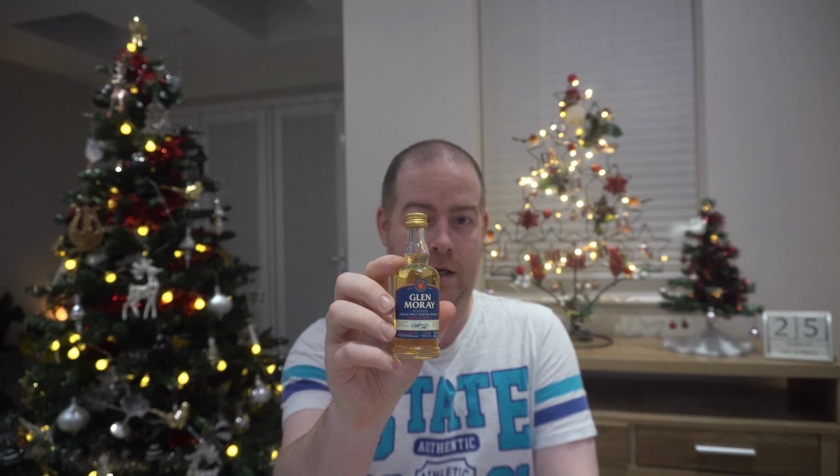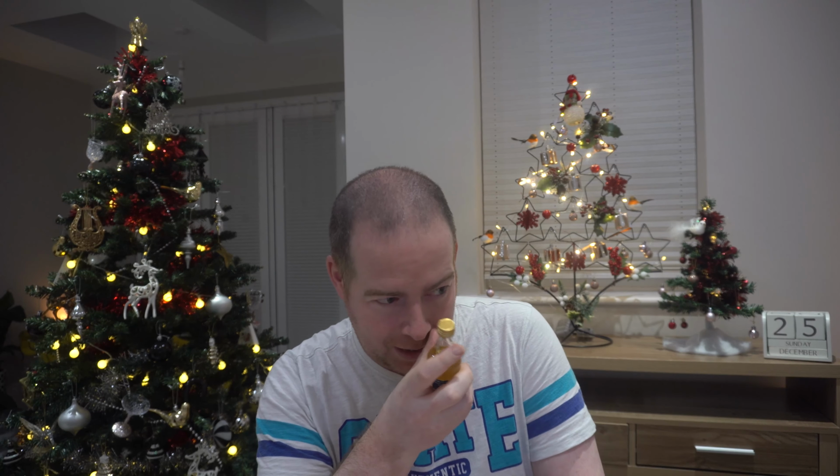So Glen Moray, it's produced obviously in Speyside, all of these will be, but this is up in Elgin, which is in the northwest of the Speyside area. So I think it's probably the furthest over in that area. Glen Moray was founded in 1897. I believe it was owned at one stage by Glen Moray, but Glen Moray sold it on to a French firm, Martin Eke, I can't remember, Martinique, I think it's pronounced, who are the second largest spirits maker in France. So they are a very, very big company.